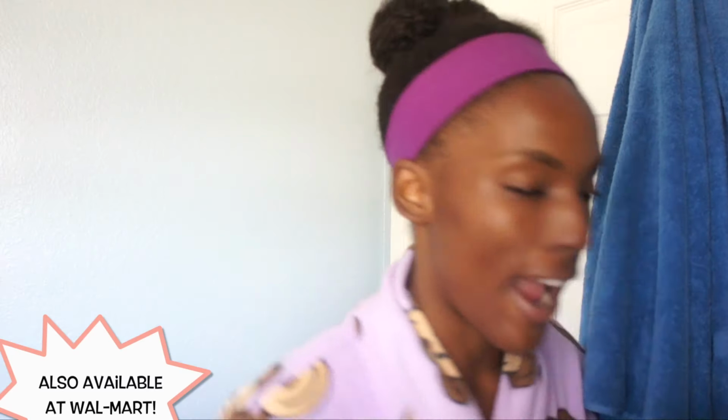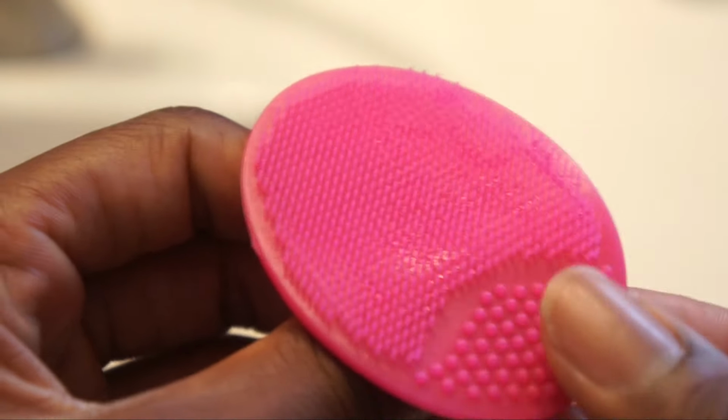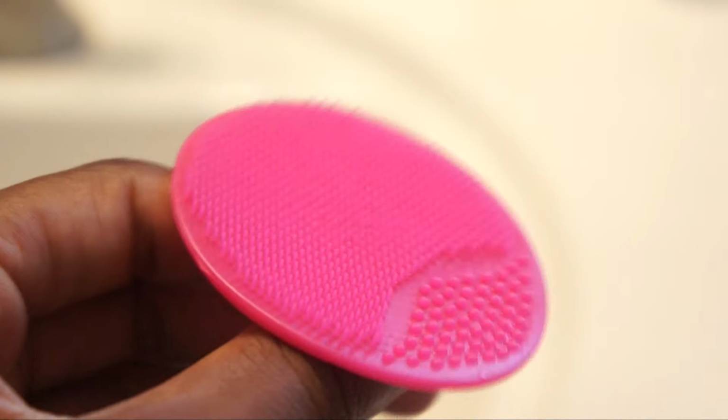And I know a lot of people use the silicone Clarisonic Mia, I think that's what it's called. But this is literally like $2. I got it from Marshall's and it comes with a 2-pack. I love these things. I would suggest you buy these. It's so much more hygienic that way with the silicone one. They're easy to clean. You can scrub your lips, scrub over your eyebrows, literally your whole entire face. It has 2 different types of textures on your face for different levels of exfoliation.